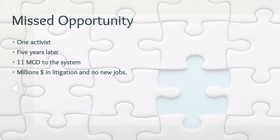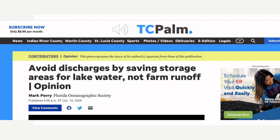But the important thing is, rather than be cleaning water and sending it where it is needed, millions of dollars were spent arguing because one person didn't like what we were doing. I added this slide in here from TC Palm, the Stewart News, from a local person who's interested in water, and the title is "Avoid Discharges by Saving Storage Areas for Lake Water, Not Farm Runoff." Well, what was Lake Point? It's a storage area for lake water. That's what Lake Point is.